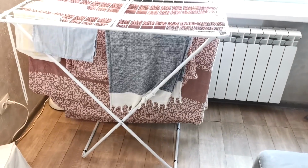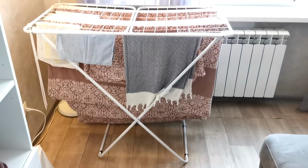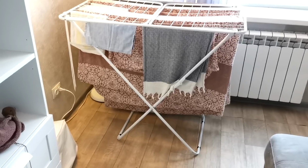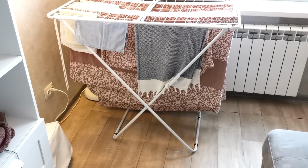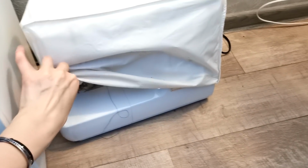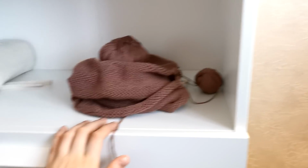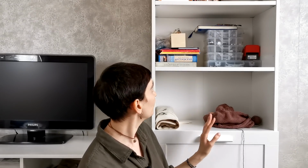Here I have some bed linen being dried because tomorrow my brother is coming to the city with his 2 daughters, and the elder one will be staying with me. Yeah, and here I have my good old sewing machine. I've been having it for many years, and the current knitting project. So I've already shown you my sewing machine that is right there, and here are my art supplies.